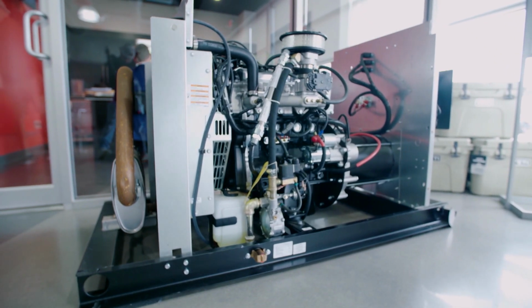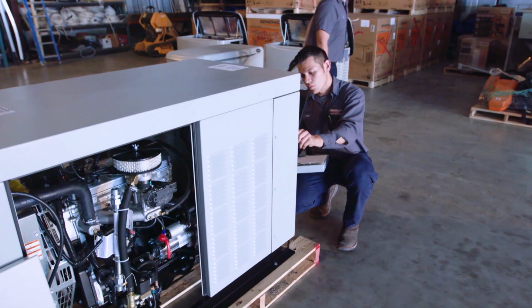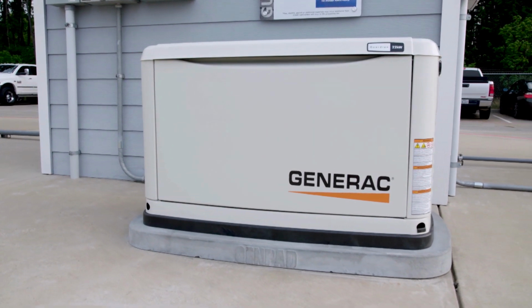A standby generator improves the quality of life by ensuring that you never lose power again. A standby generator, in contrast to a portable one, is designed and built to work for days at a time, and it's powered by natural gas or liquid propane.